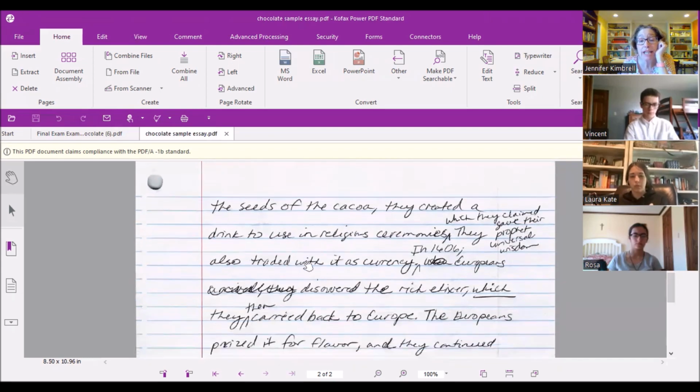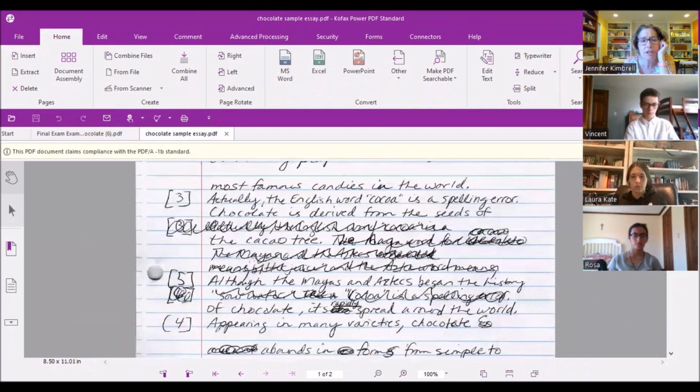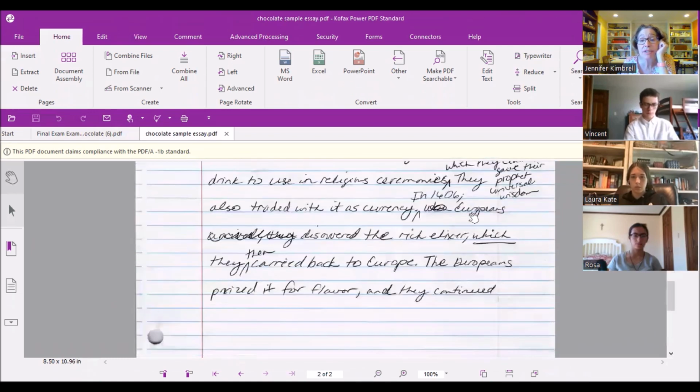They also traded with it as currency. In 1606, I think I've already got all my sentence types. 2, 6, 4, 5, 3, 1. Okay, I do. In 1606, Europeans, that's not really true, discovered the rich elixir, which they then carried back to Europe. The Europeans prized it for flavor, and they continued, and that's as far as I got with my essay. But I'm going to finish this up and post it, maybe in a little less messy form.